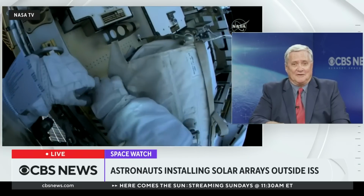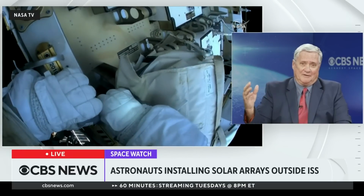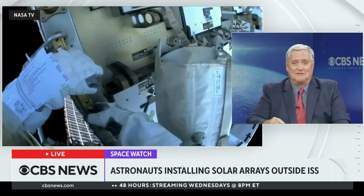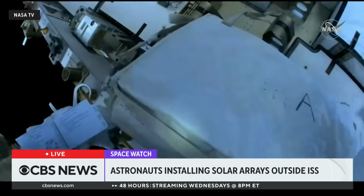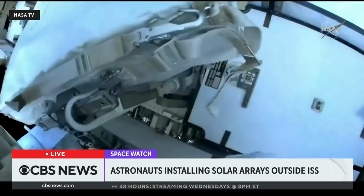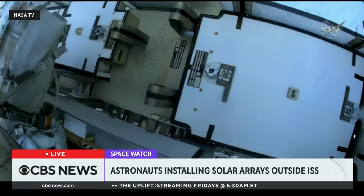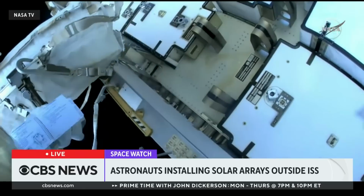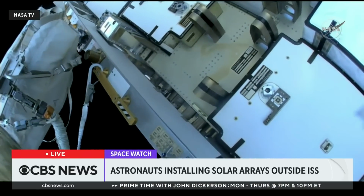So it's a complex job. The astronauts out there today are having to maneuver that 750-pound set of arrays out to the far right end of the space station's truss, mount it in place, and then extend it. They've just done that. The array is now extended. And so for all practical purposes, you chalk this one up as a success. It's quite an accomplishment. It takes a lot of work to make this happen. Also remarkable, Bill, the footage we're watching now, we understand, is a live feed. Yeah, a live feed from the space station as these astronauts maneuver these massive arrays.